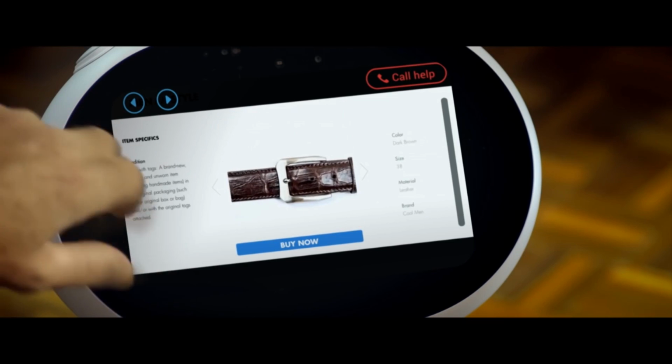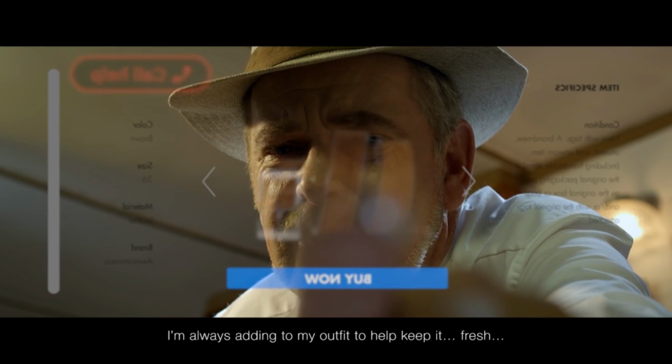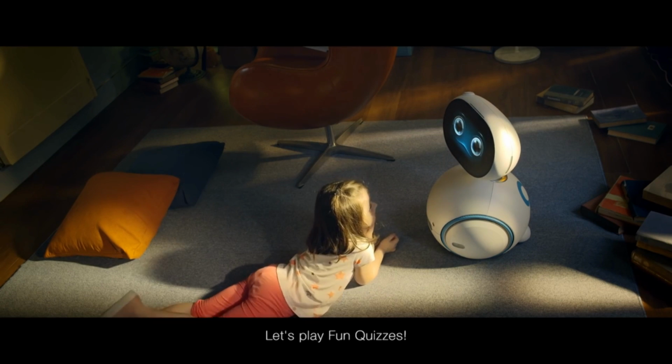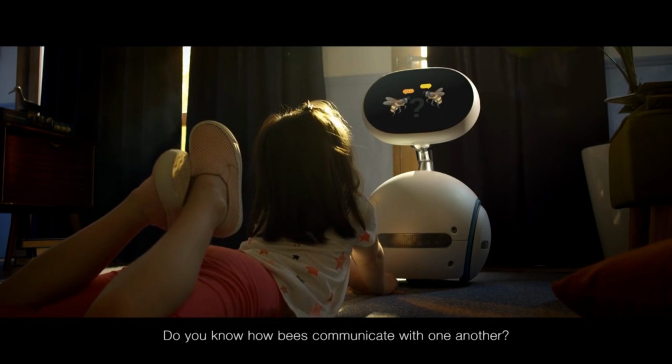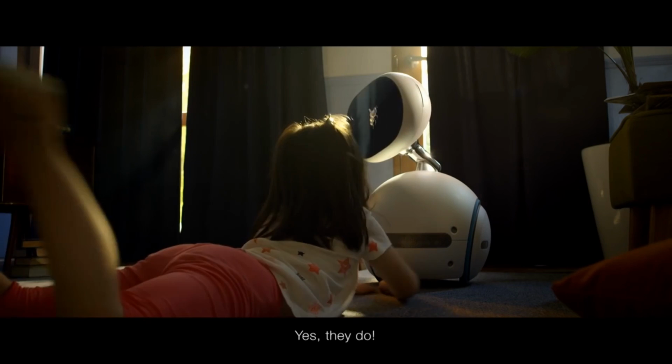Aside from displaying photos or video taken with its built-in camera or acting as a touchscreen interface, Zenbo also features high-quality integrated speakers for playing music or interacting with users. The little guy even recognizes natural speech and can respond appropriately.